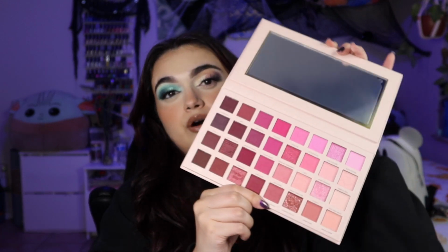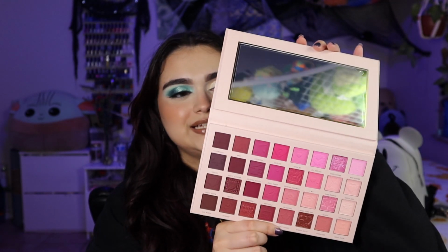I know I'm talking about all palettes right now, but this came in my P.Louise budget box for August. I actually really like this palette. It's called But Does It Come in Pink? And it is literally an all pink eyeshadow palette. This is crazy. And the fact that I got it in a subscription box makes it much better because for Valentine's Day, for like a Barbie day, this is perfect.